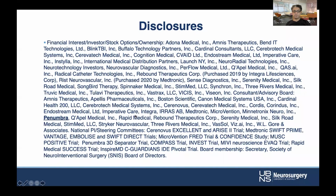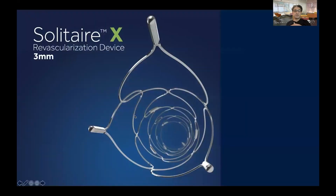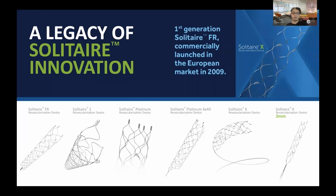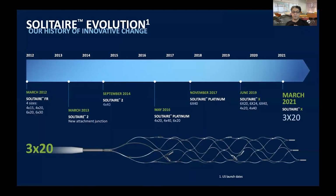These are my disclosures. So the Solitaire X 3mm device is the newest member of the long line of very successful stent retrievers we have that really have been foundational in the change of stroke intervention from medical to interventional. And it's the newest member of this family of stent retrievers, including its most recent brethren in the 6x40 and 4x40 longer lengths.